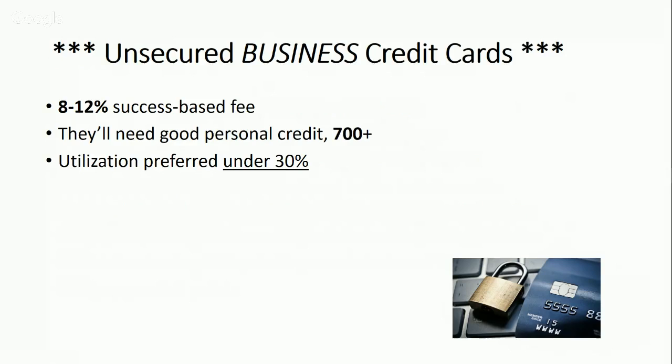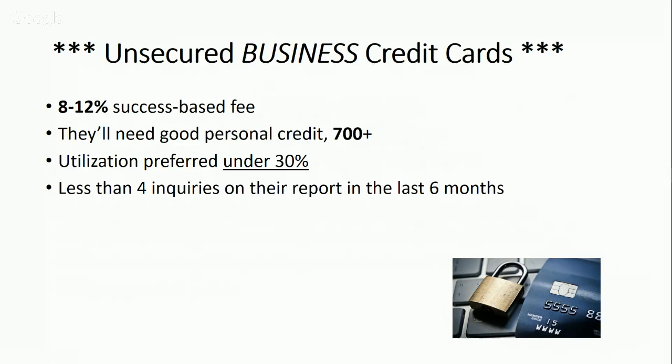700 plus credit score, utilization under 30%. That means they're utilized individually, and overall, what they owe on their credit cards is less than 30% of the actual limits on those cards. They've got to have less than 4 inquiries on their credit in the last 6 months. So see, this is why I'm talking to you about both personal and business cards. Our preferred method is business cards.